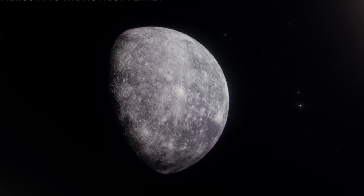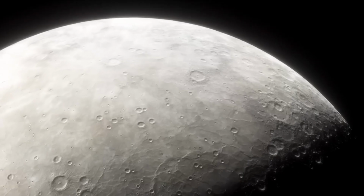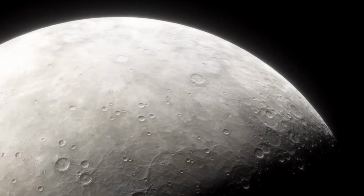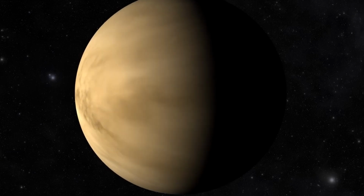Mercury is the closest planet to the Sun, but surprisingly, it's not the hottest. It is extreme though. During the day, the surface temperature reaches 430 degrees, and at night, it drops to -180. But the most hellish planet in the solar system is Venus.